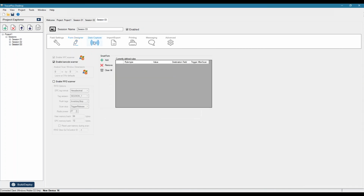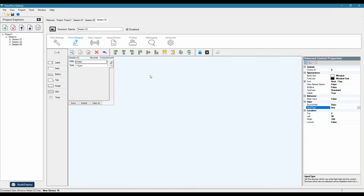You could use the field level controls for the fields so that you may want to barcode scan one field, like a location, and then maybe you want to scan all the RFID tags in a room. So the location you could set as input type barcode, and then the asset you could set as input type RFID.